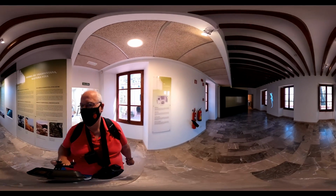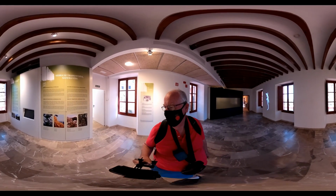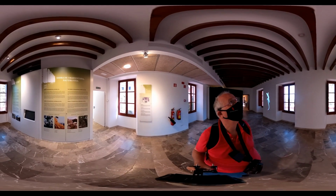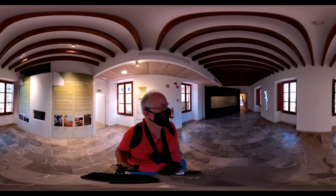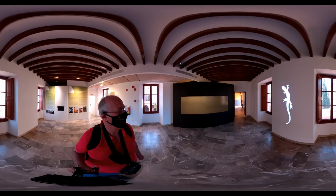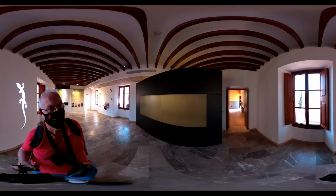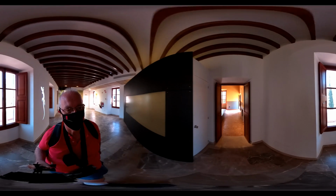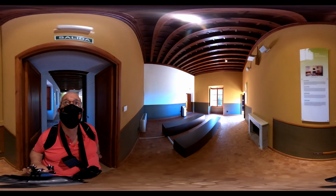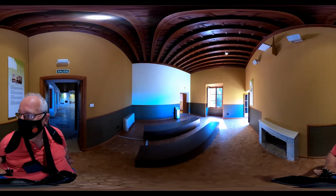So here we're now looking at some of the bedrooms, and then a little bit of the natural history of the area on some of the displays. A gecko projected on the wall. Looks as though we should be looking at something here, but there is no display. And the room set out with a projector. Nothing showing today there.